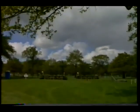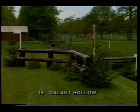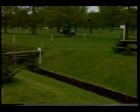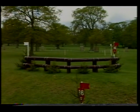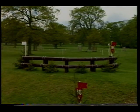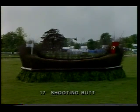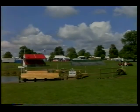The Gallant Hollow is a traditional fence and it is a classic of its type, an old-fashioned coffin type of obstacle. You must jump it as slowly as you dare out of a very controlled, very impulsive canter, and then sit very tight in case the horse overjumps the ditch in the bottom. A long run up through the park brings them to the Shooting Butt, another straightforward galloping fence before what is inevitably the worrying time as they approach the lake.